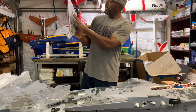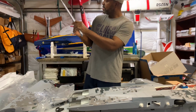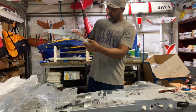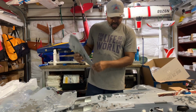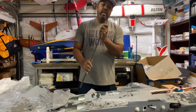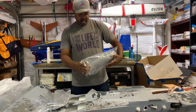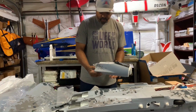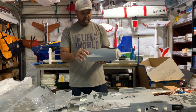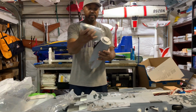I'm really loving that imprint there, and the way they did this. That is really sweet. And I bet that's gonna fit very nicely. But anyway, that's what that looks like. Big thick wing spar there. Really nice there. And here is the front section of the fuselage. Got your parts there, battery tray stuff there. And then the nose cone goes here.